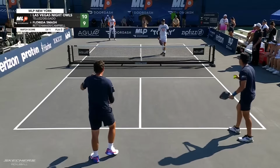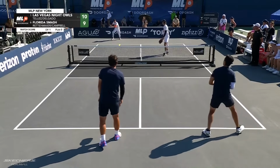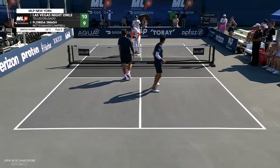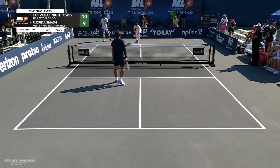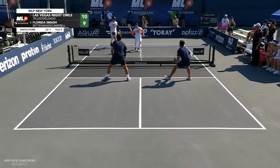Game point for the Night Owls. 10-9-2. Went for it, just missed it. What do you think? Do you go for it on the game point, or do you have to be disciplined, Lane? I would say be disciplined, just get to the kitchen line and play it out from there. Yeah.